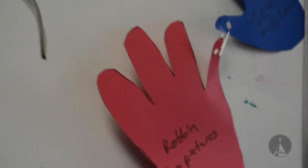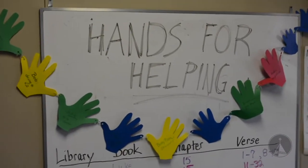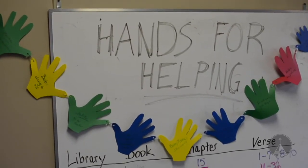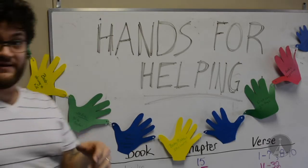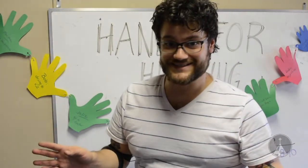All right, so there's a lot of these hands, and we made them and we hung them all up because we wanted to remember that hands are for helping. And so that's something that we did here in the Tots room, in the kids club room. So I hope that this was really cool for you. This is just one of the many things the kids club does.